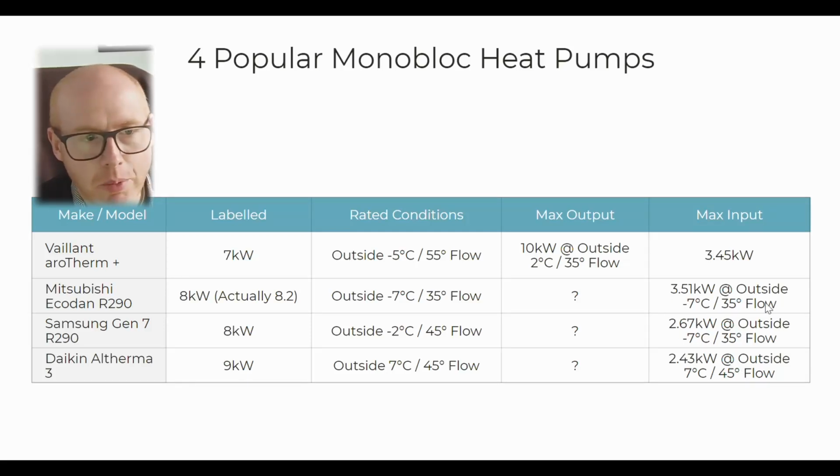Anyway, I've waffled on far too long, but you can also see the maximum input electrical consumption. Here we've got a level playing field. We've got a bit of parity between the Mitsubishi and the Samsung, but interestingly, although they're both 8 kilowatts, the Samsung claims that the maximum electrical consumption is 2.67, whereas Mitsubishi claims 3.51. Same ambient air temperature, same flow temperature. What is going on there?